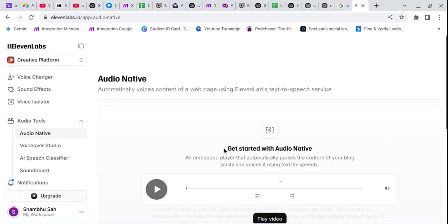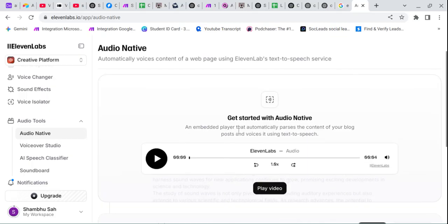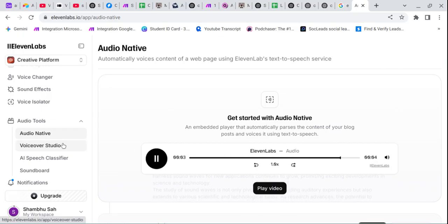Get started with edu native, an embed player that can automatically pages the content of your blog and post and your voice. Let's listen. Logic will get you from A to B. Imagination will take you everywhere.